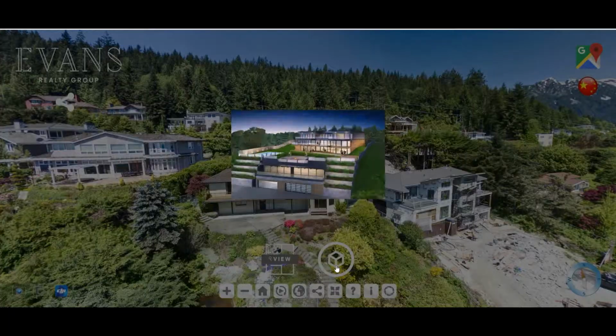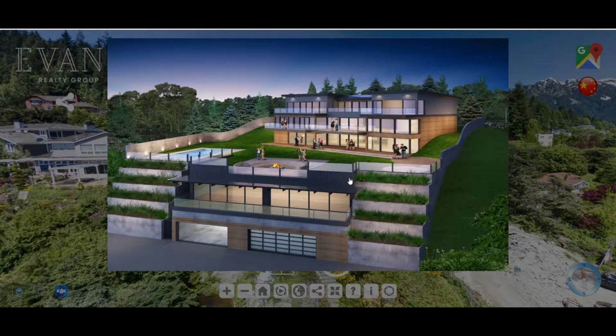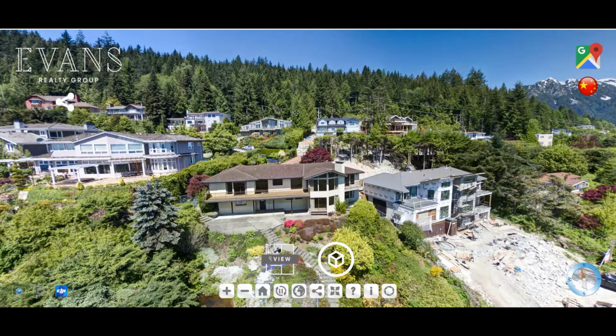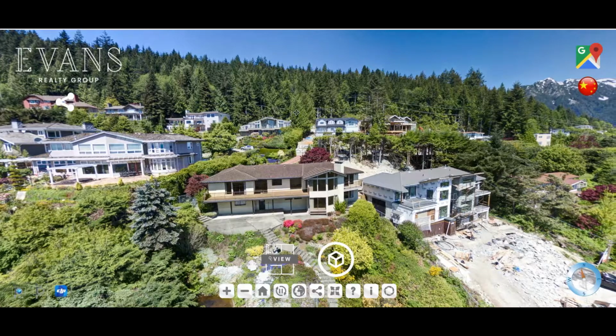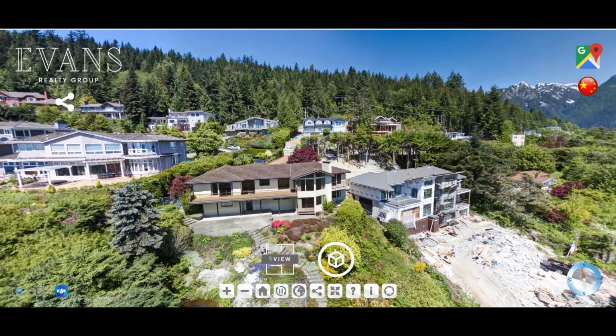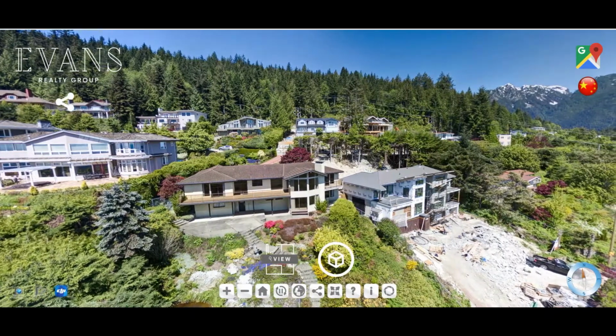There was also a 3D rendering that shows once this is all greenscaped and grown over, you would just see this part of the guest house and parking and or storage peeking out from the hill. But it's a great way to show people the possibility and to show them the development in the area so that they understand the price changes of a tear down that might be a few million to a new build that might be 14, 15 million plus.